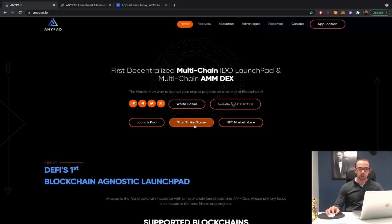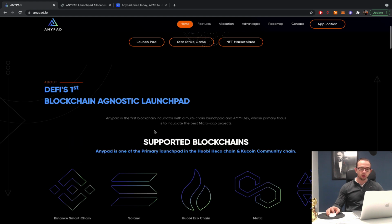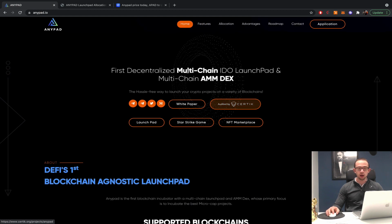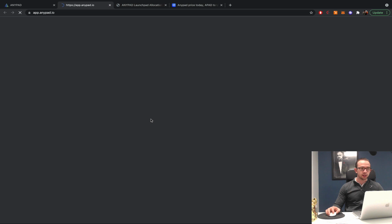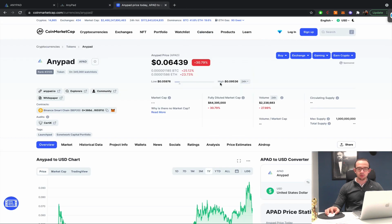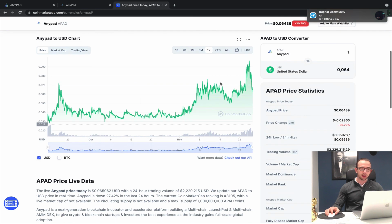So the Star Strike game, quite simple. Stake your Anypad, get NFTs. Otherwise, for the allocation, you just need to hold the Anypad token. You don't have to stake it or lock it, nothing like that. Right, let's have a look at the Launchpad. So the allocation is quite simple, and the price at the moment is quite cheap.